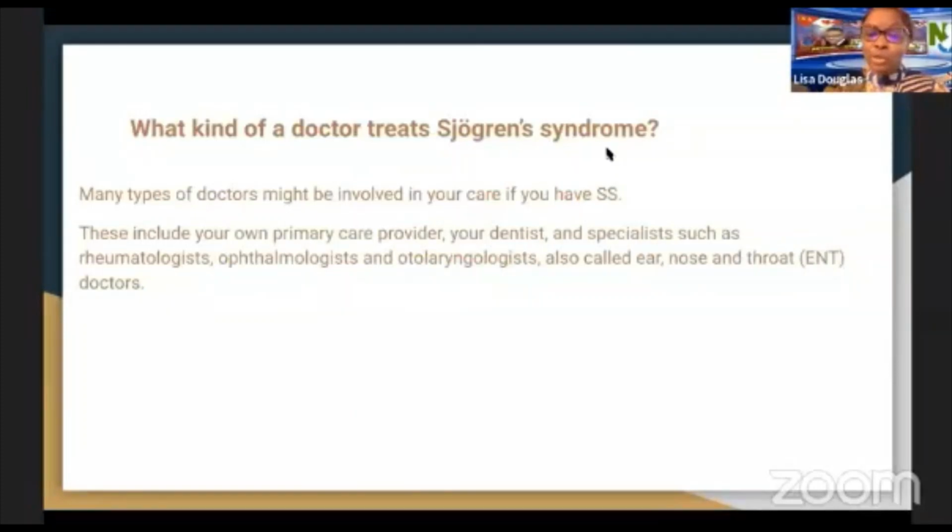So what kind of doctor treats this syndrome? Many types of doctors may be involved in the person's care. These include a primary care physician, a dentist, a rheumatologist, an ophthalmologist, and an otolaryngologist, also called an ear, nose, and throat doctor, so your ENT doctors.